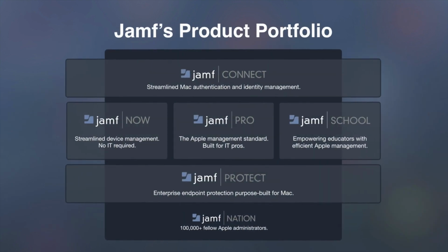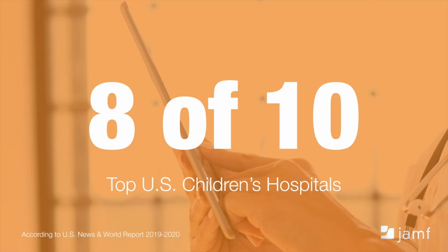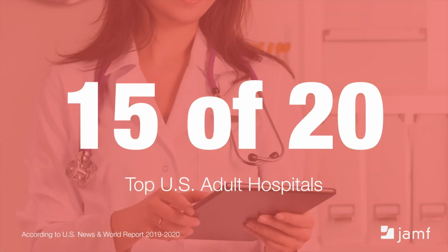But more recently, we've expanded that Apple-focused product portfolio and have 3 distinct MDM products dependent on the need for schools, for small businesses, for enterprise organizations, and have various macOS authentication and endpoint protection solutions to round out the overall Apple offering. In healthcare, 8 of the top 10 US children's hospitals use Jamf, and 15 of the top US adult hospitals use Jamf.